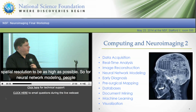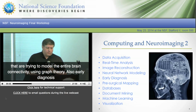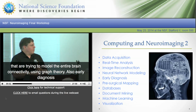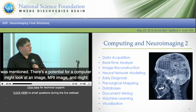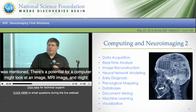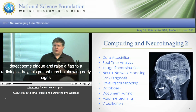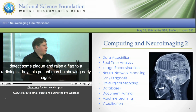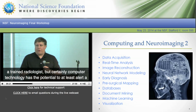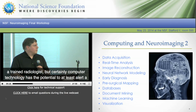So for neural network modeling, people are trying to model the entire brain connectivity using graph theory. Also, early diagnosis was mentioned. There's a potential for a computer to look at an MRI image, detect some plaque, and raise a flag to a radiologist: "Hey, this patient may be showing early signs of Alzheimer's disease." It's certainly not possible right now for a computer to replace a trained radiologist, but computer technology has the potential to at least alert radiologists to potential issues.